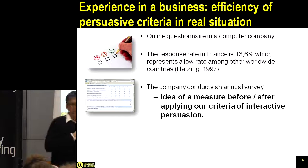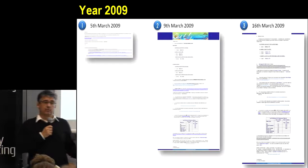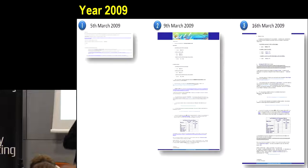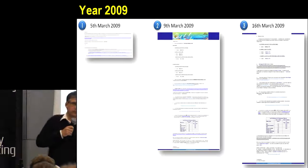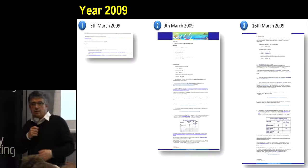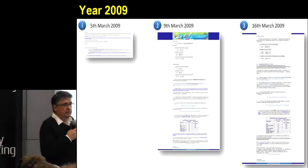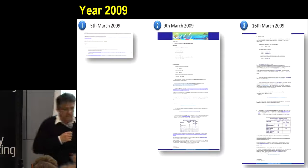And in this company, we decided to make an experiment with real users, and each year the company asks the users to give their opinions on the work. Yes, you understand? On the work. Do you enjoy going on holidays with your company? Do you enjoy having a special prize if you go to the cinema or to the theater? Do you like, etc., etc.